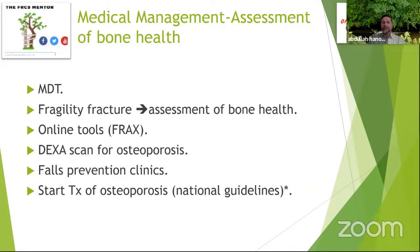Of particular importance is osteoporosis, as it is the main cause for these patients having a fracture. And usually there is a separate department looking at that, but you need to be aware of this. Again, this is done as a multidisciplinary approach, looking at fragility fractures, assessing the bone health, and looking how we can reduce the risk of that. This takes the form of formal assessment using online tools like FRAX. You do a routine DEXA scan once the patients recover fully. There are special clinics to stop patients falling, and you start treatment of osteoporosis while the patient is an inpatient. And this can be in the form of vitamin D and calcium. You follow the national guidelines.